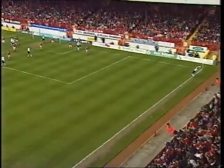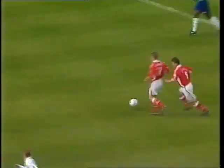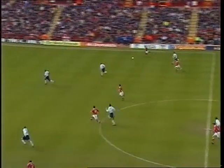So the Leeds sub, Alfie Haaland, with the throw-in. Aimed towards Wetherall. Tyler got there first. Stuart can come away with it. We haven't seen much of him so far for Charlton, but he has options to his right.